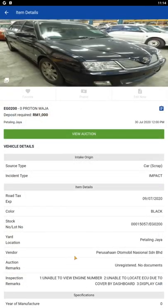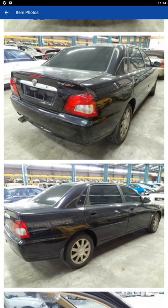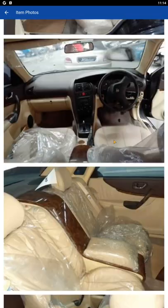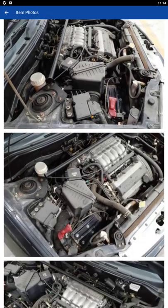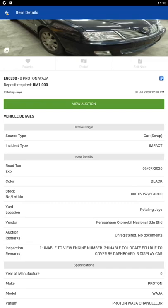Next up, we have the Proton Chancellor. Warja Chancellor. With the Proton Wira steering wheel. The Perusahaan Mitsubishi V6 2-liter engine. And then we have the Proton Waja Velika.